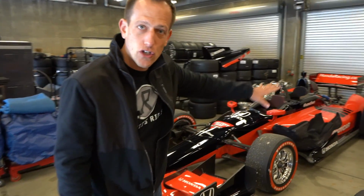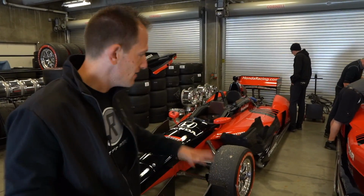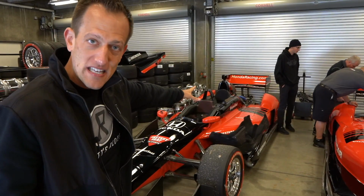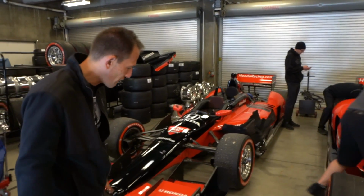So this is your two-seat IndyCar. You can see the length that's been added. Obviously Mario's gonna be piloting us right up front. I'll be sitting right behind him, sort of like fighter cockpit style. But let's start at the front end of the business here.